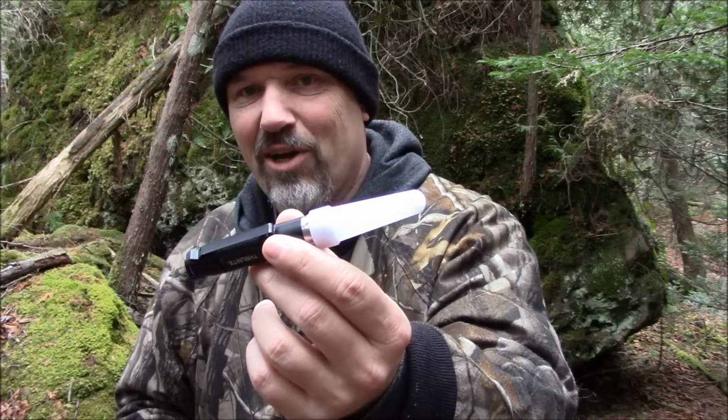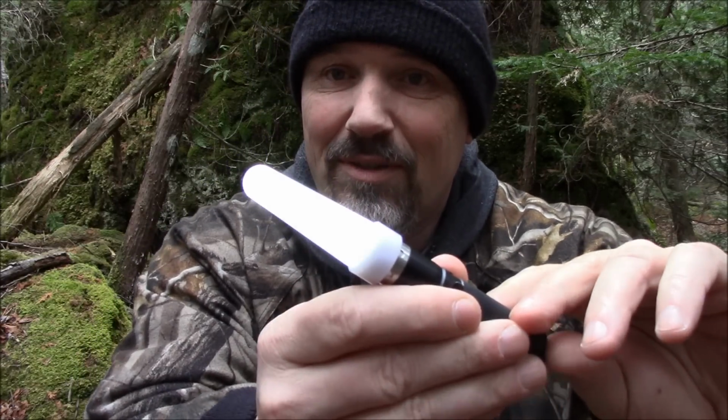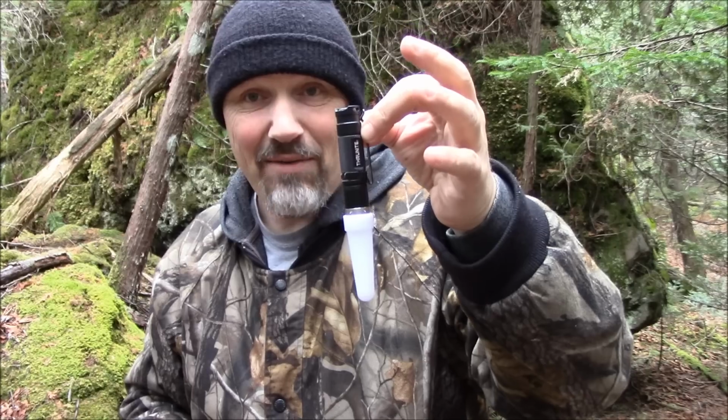Now I'm going to show you some lamps that I use around my campsite, and that have worked very well. I'm going to start with this here. This is the T10 by Thrunite. Now this works pretty cool. I have taken this and hung this up on a ridge line and used that for a lamp.